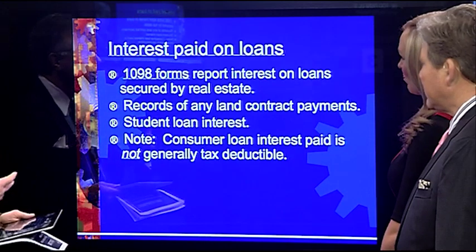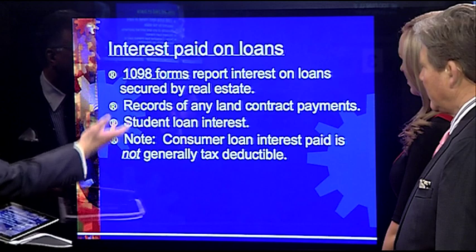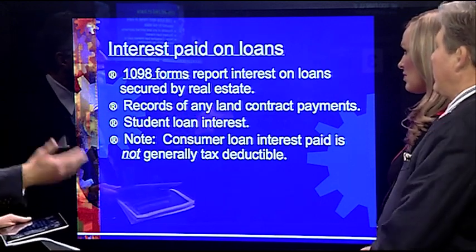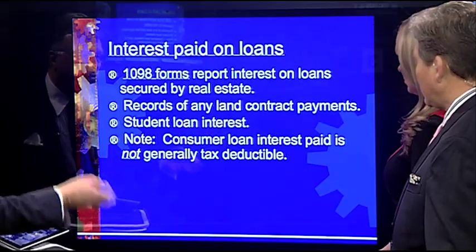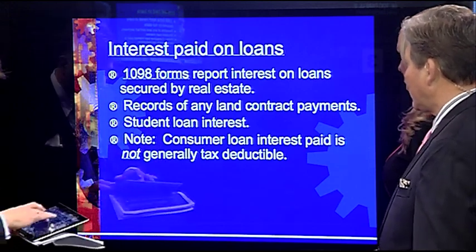Let's continue with the 1098 forms. These are forms that you receive from the bank. It tells you how much interest you paid them, like for a mortgage, for example. Also, typically on a 1098, you will see maybe taxes that they paid for you through escrow, and maybe also property and casualty insurance. That'll be listed on there for you as well. And of course, land contract payments. If you have a land contract, you gather the interest that you paid on your land contract, and of course, student loan interest as well.